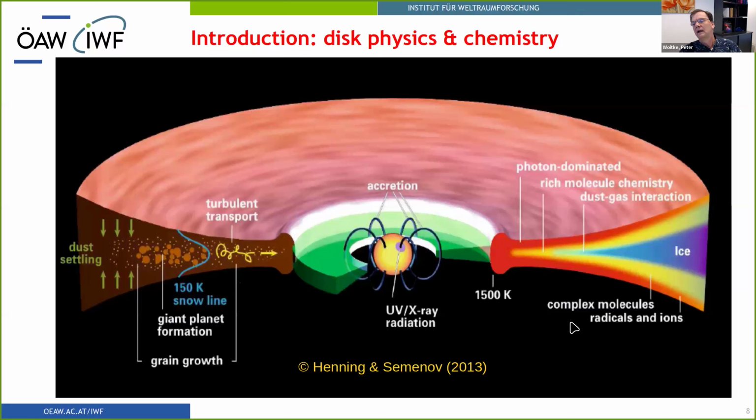Now I will talk a little bit about physics and chemistry, because I'm more of a theoretical modeler. I'm not an observer. Here in this sketch on the left-hand side, you can see some of the processes that the dust is doing. This is really important. You have some turbulence, you have ice lines, dust is settling, etc. On the right-hand side, you have processes that are important for the gas phase. Only in the midplane do you have ice formation, and then you have this interesting layer structure where the gas goes from very cold to very hot. It is these intermittent layers that we can observe with different telescopes at different wavelengths. And JWST is taking its part here on the inner part, in the inner disk, as I will show later.